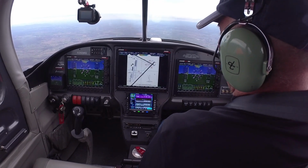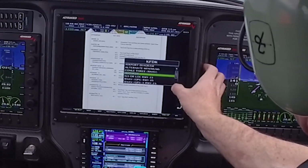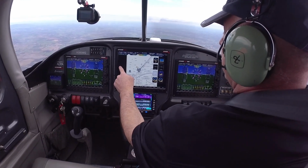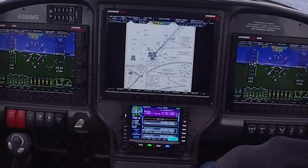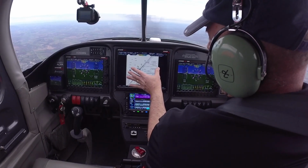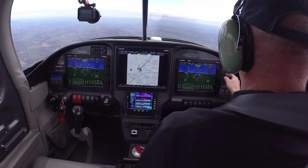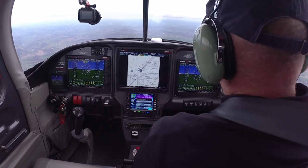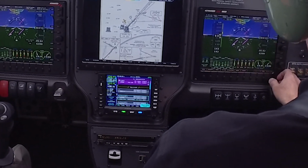This is the airport diagram for Frederick. You can go ahead and select an approach here too. All right, so a lot of pilots love this display here. It shows that huge approach plate and we're basically just flying right down to it. Also overlays traffic on the approach plate, which is pretty slick. All right, so that shows the minimums. We'll just call it 700 feet right now. So we'll just set the minimum at 700 for this approach.